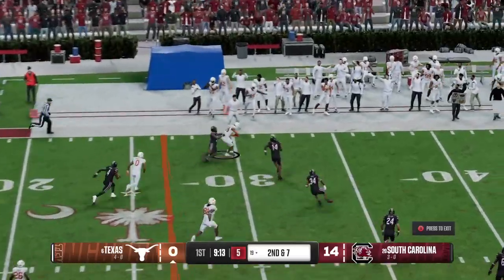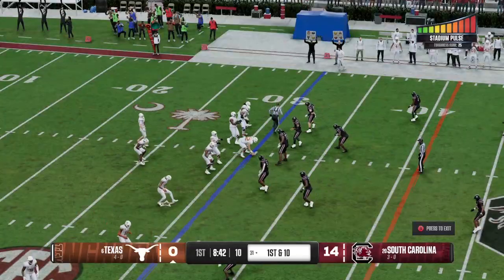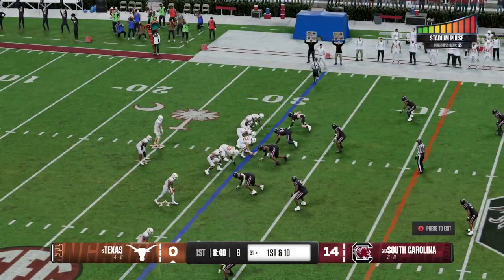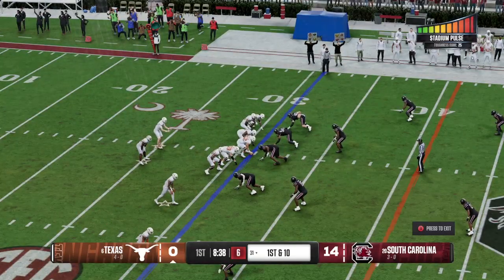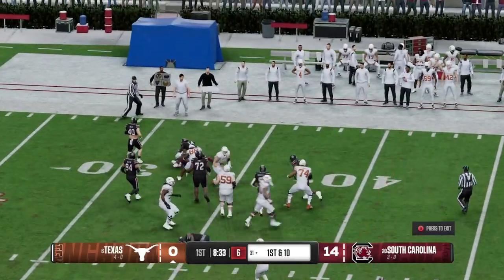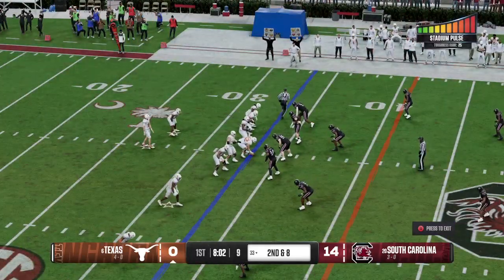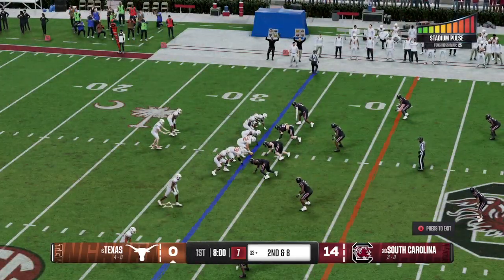Here's a quick throw out to the left. Now they've got even more breathing room out to the 31 and a fresh set of downs. First down, 10 yards to go. Running back searching for a hole. Pushes ahead for a couple. They'll mark it at the 33. Picked up 2 yards on that last one. They need 8 on second down.